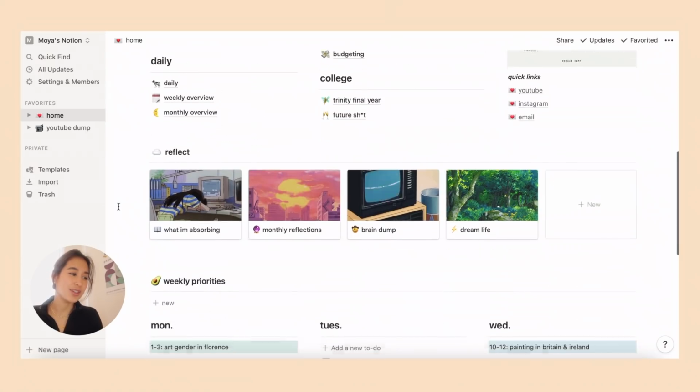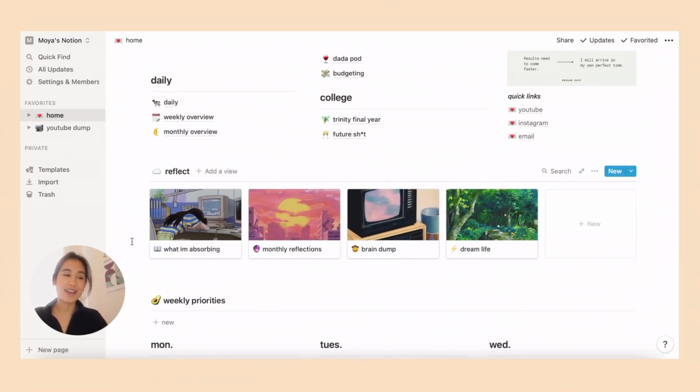Now let's get into this reflect bar, which is I think my favorite part of my Notion. I took this little layout from I think Christy Lynn. I have 4 main pages. I have what I'm absorbing, my monthly reflections, my brain dump and my dream life, and this dream life page came from Twirling Pages. I used her template.